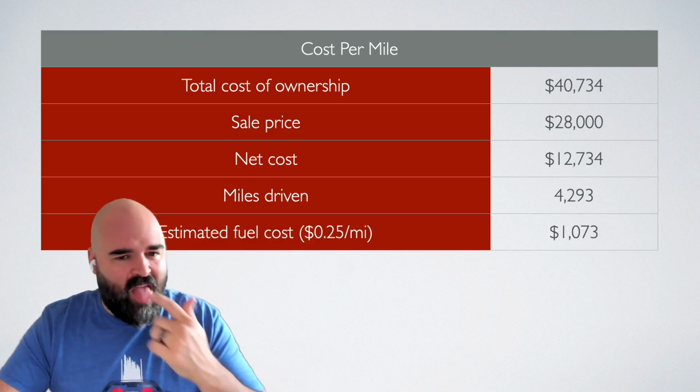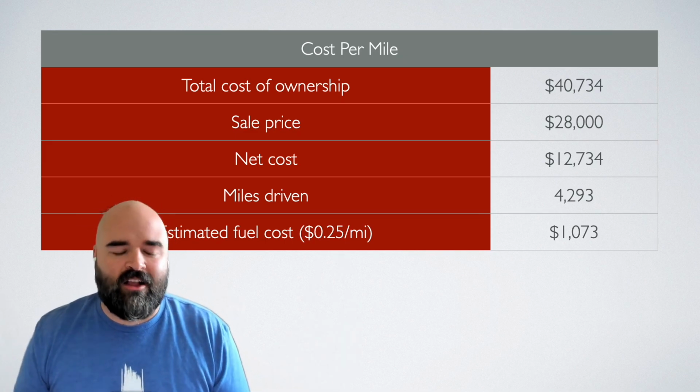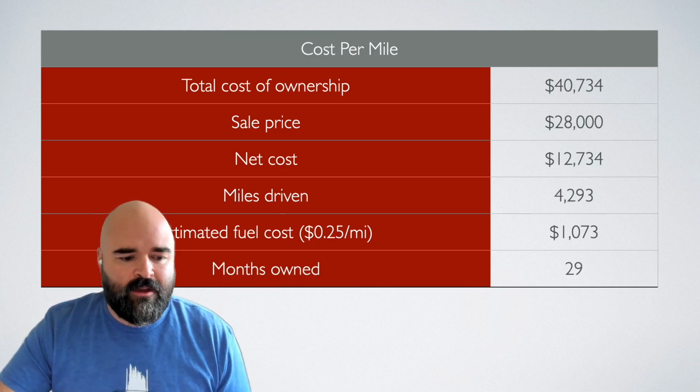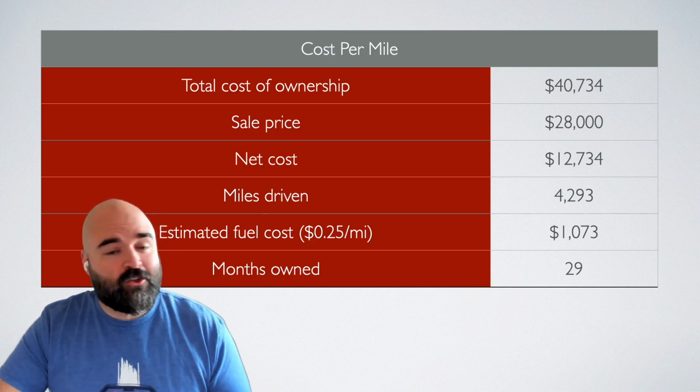If I guesstimate, finger in the wind, fuel cost, say the thing was getting 16 miles per gallon at $4 a gallon, right? I don't have receipts for all the fill ups, but say I spent about a grand on gas. I owned it for 29 months. So what is the dollars per mile?